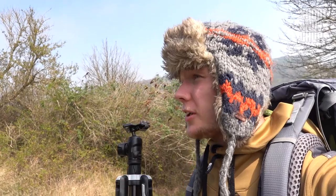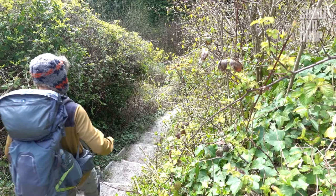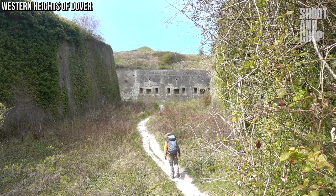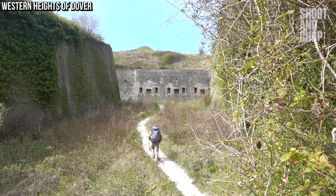I've arrived at somewhere called the Western Heights, and it is a network of a bunch of deep fortifications built in here. And they were built during the time that Britain and France were at war. Here, just beyond Dover, it's the shortest stretch of sea between France and England, so this area was heavily fortified in case of invasion.